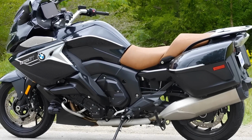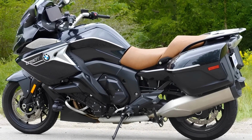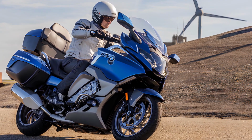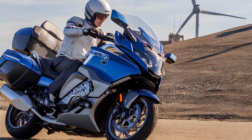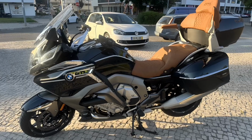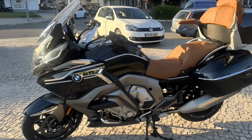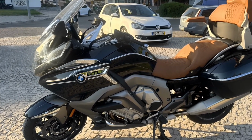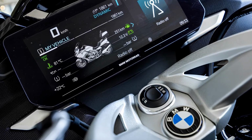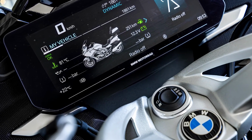The K1600 GTL is equipped with a suite of features aimed at enhancing the touring experience. Its dynamic ESA, electronic suspension adjustment, provides optimal damping settings on the fly, adapting to changing road conditions. The bike also offers a comfortable upright seating position, heated seats and grips, and a comprehensive infotainment system with navigation, Bluetooth connectivity, and audio controls, ensuring riders remain connected and entertained throughout their journey.